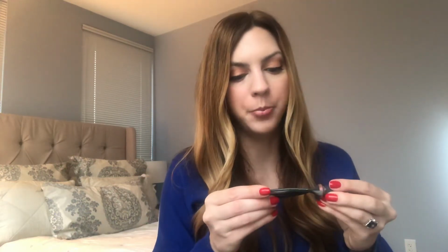The next thing is like holy grail to me. I have used this for years. I've given it as gifts. I think it is the best way to combat winter, like dry, chapped lips. It is the Bite Beauty Agave Lip Mask, and I use it in the color Champagne.